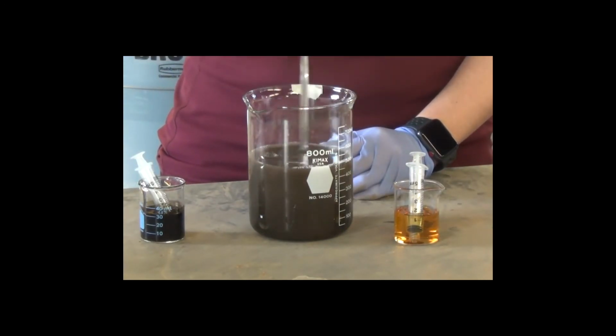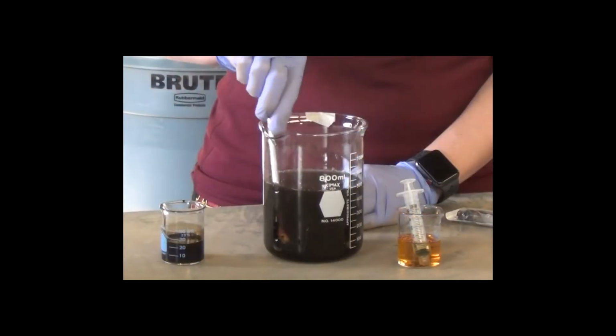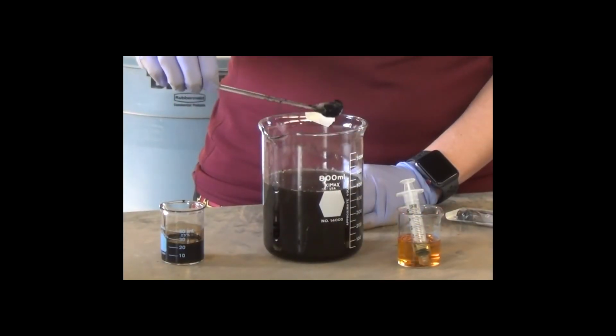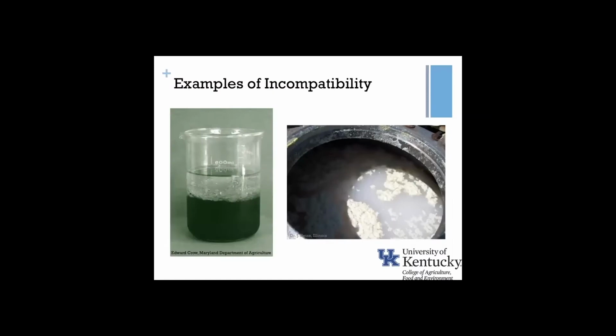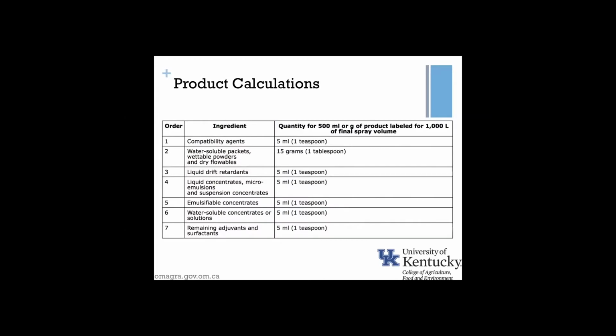If the products are compatible, the liquid will be smooth and free of lumps or particles. Unlike the example where we see a gummy buildup here, this type of incompatibility could cause equipment damage. Here are more examples of what you might see when your products are incompatible. You can see here the separation or other buildups that could cause damage to your tanks. When adding the products to the jar, follow the suggestion by the label. However, if there's no recommendation, you can follow this table.